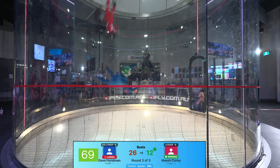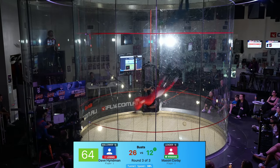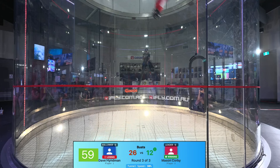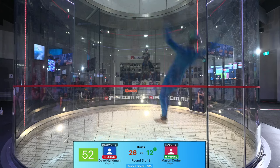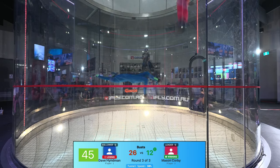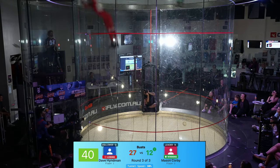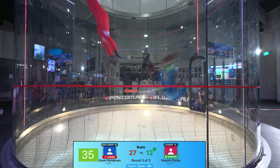Clean. Dave is flying these lines very clean. No bust so far that we can see. Not sure what the judges are seeing, but they will let us know. Mason really stepping it up as we're under a minute of the final round of the Body Piloting Championships 2024, flying some very difficult maneuvers. Dave still getting under the line every time.